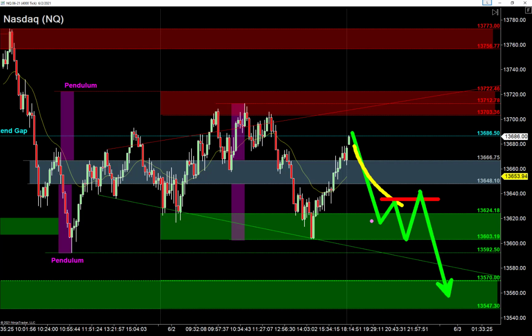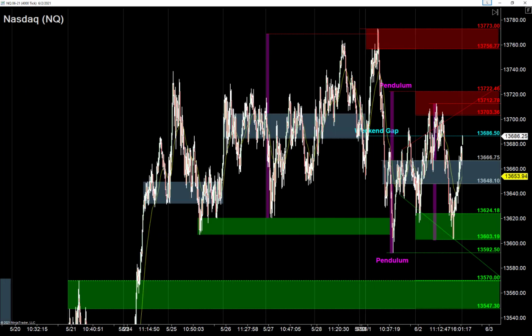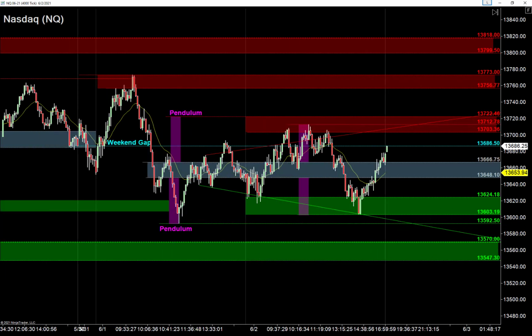You get that nice strong push down, that shallow pullback, that lower low in price, that trap high. Failed rotation. You know where those bears want to go: they want to run this thing. Well, we talked about this last night. We've got that big level down there at 13,570.